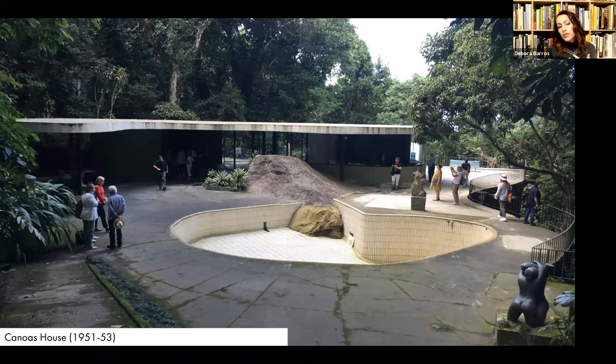The house was closed because, as you can see, it's in need of restoration, but he made an exception and gave us a tour with the group the second time last year.